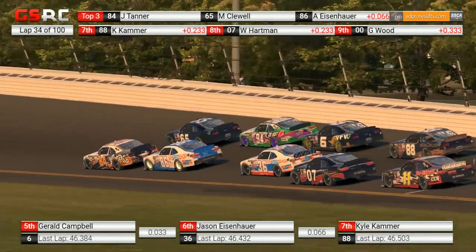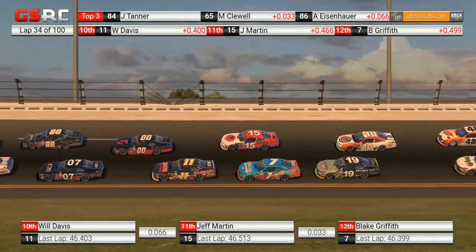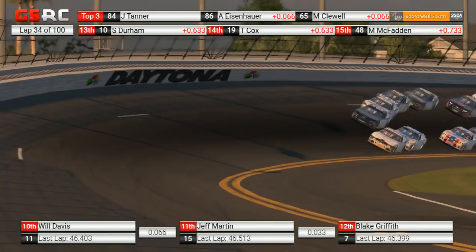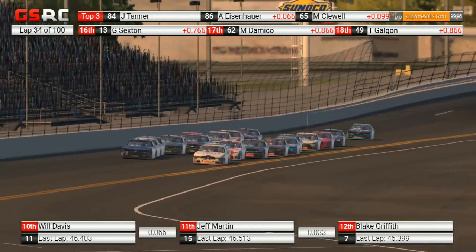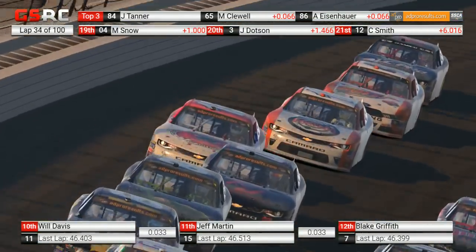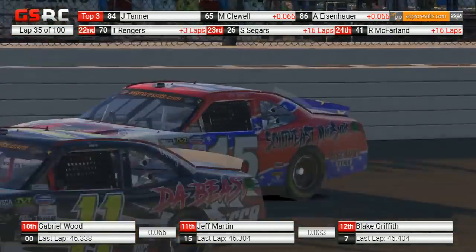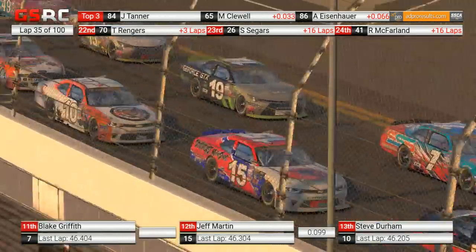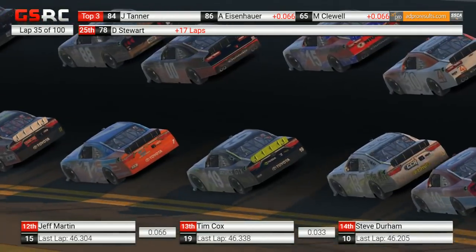Our stage winner, Jeff Martin, where is he? He's in 12th, but on the high side. Let's look at that 15 car. Can he make the top side work? That's probably the only way to get anywhere. He is 1, 2, 3, 4, 5, 6 in line on the top side. We know that car is fast. Let me correct myself. That's Jeff Martin. He was fast. He led a few laps during the first stage. He was not our stage winner. Tim Cox was our stage winner in the 19 machine. He's stuck in 13th position on the inside with nowhere to go.